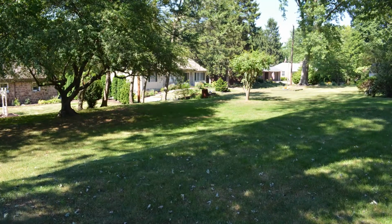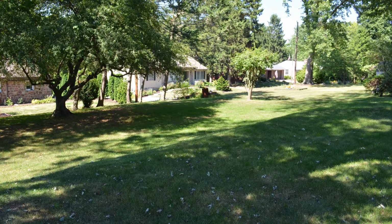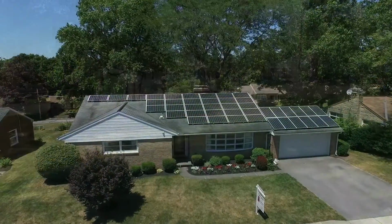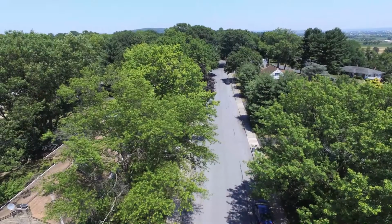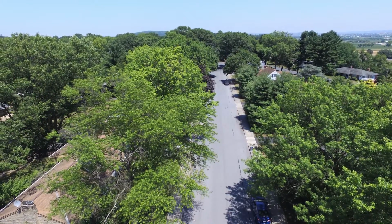You will love the backyard with mature shade trees offering some privacy. This one-floor living includes an attached 2-car garage. This home is on a beautiful tree-lined street.